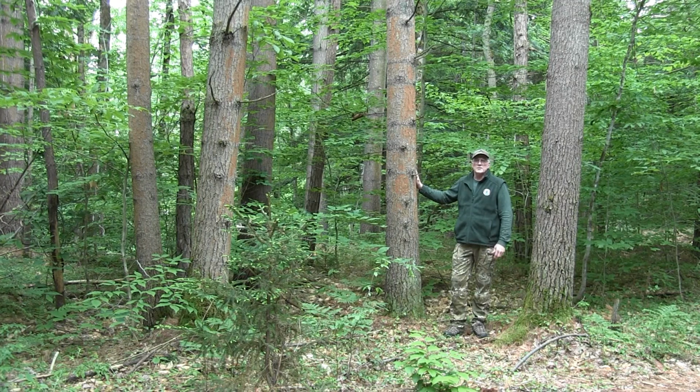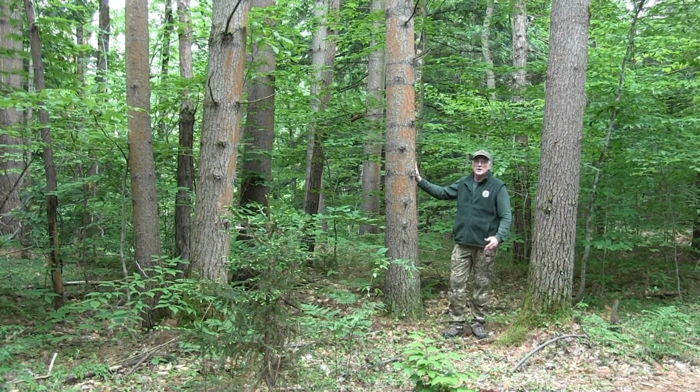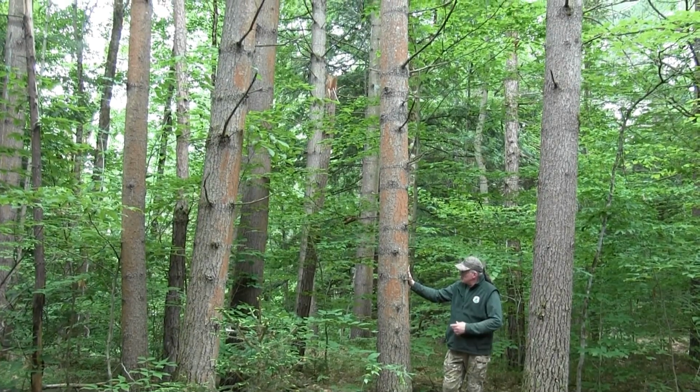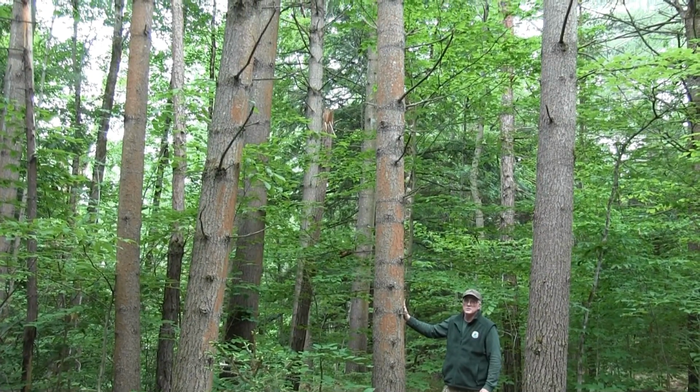Red bark phenomenon does not appear to be isolated in just the hemlock. It also seems to be affecting the white pine, and I've also seen beech showing signs. Here we have a white pine that's starting to show the orange discoloration.